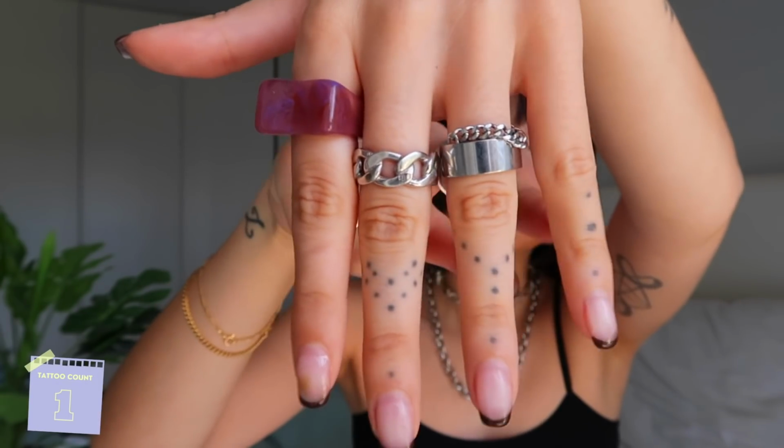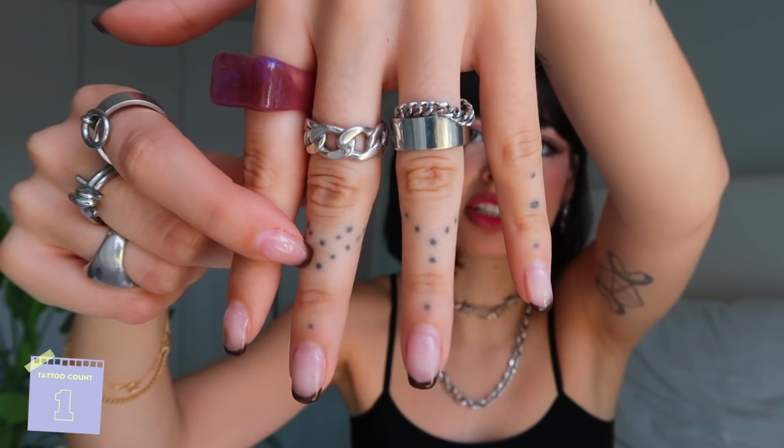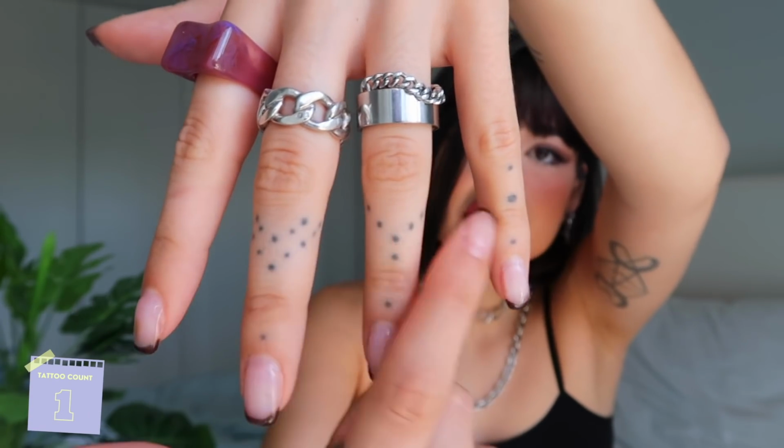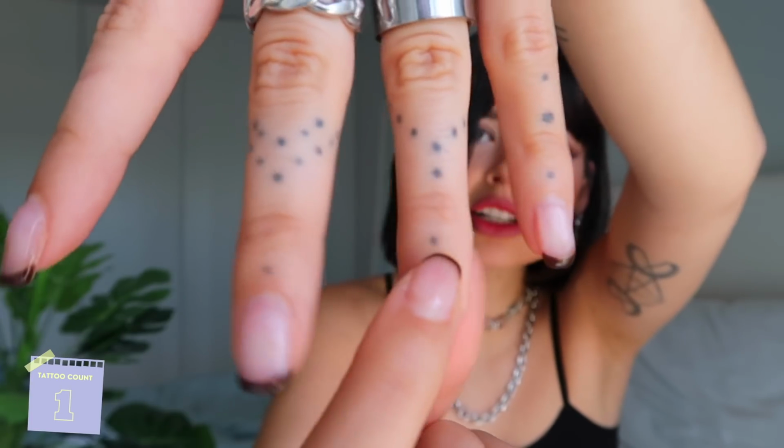Basically I have these hand tattoos. As you can see, they are just small dots here in the fingers, and they don't have any meaning at all. I just did these three, and just on this part of the finger it goes almost to the fingernail. They don't have any particular meaning at all. I just got them when I was in Bali.